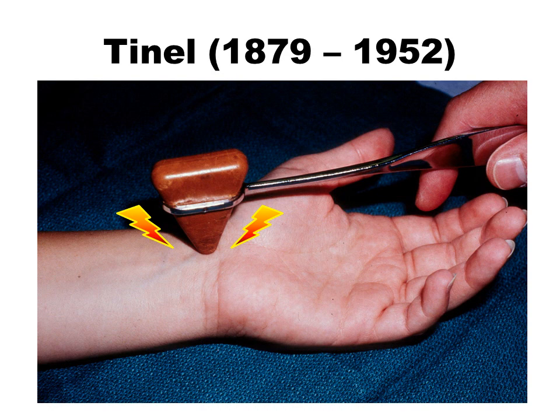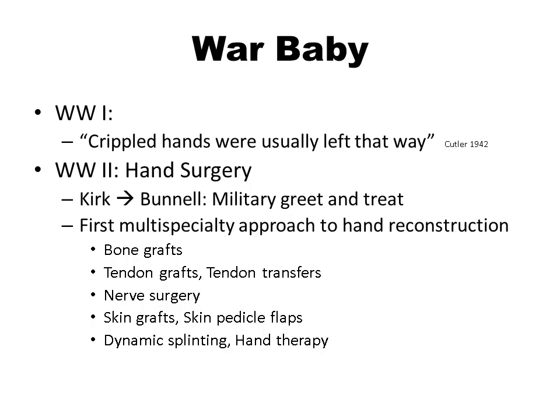Now, you may have noticed that none of these hand eponyms were hand surgeons. Why? Because there was no such thing as a hand surgeon until recently. World War I. No organized approach to manage hand injuries, despite the fact that almost 1 out of 5 military injuries involved the hand. They were treated by whoever was available, usually the most junior staff.